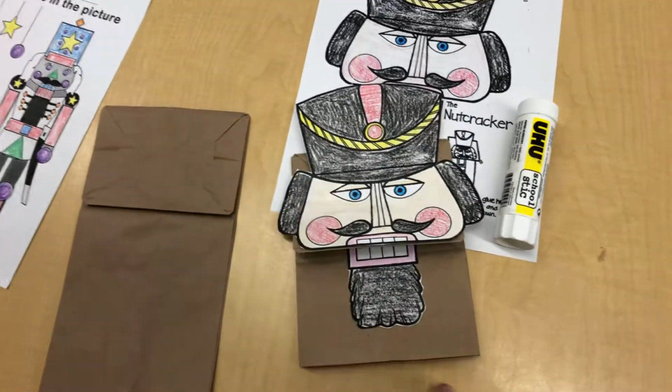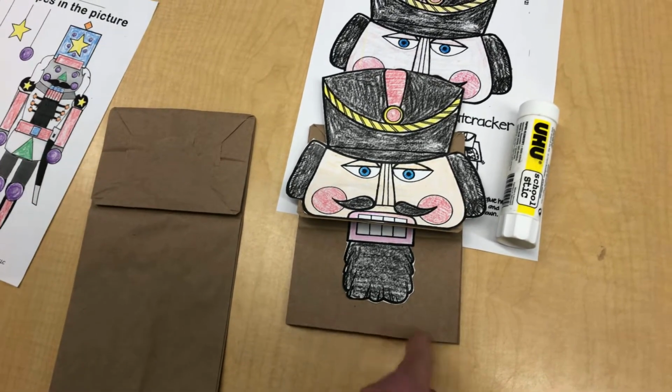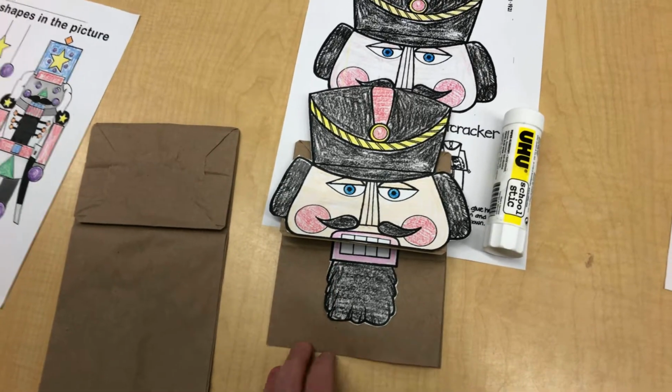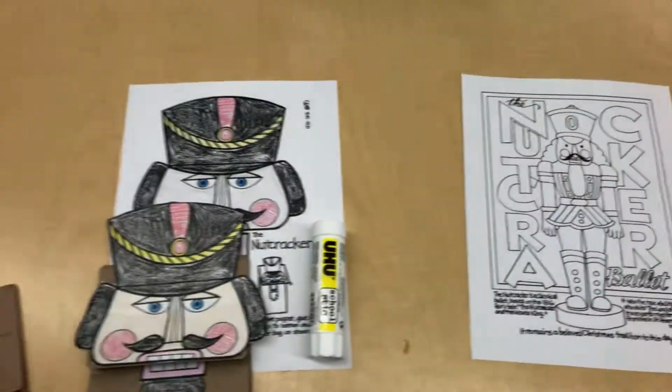And then, like I said, I like to cut the bag so it's not so big. You can have your child write, you guys can write your name at the bottom if you want, or just leave it. You can also color the bag as well if you want, just to kind of decorate it. And there you have it. You have a Nutcracker puppet. There you have it. I hope you enjoy that one.